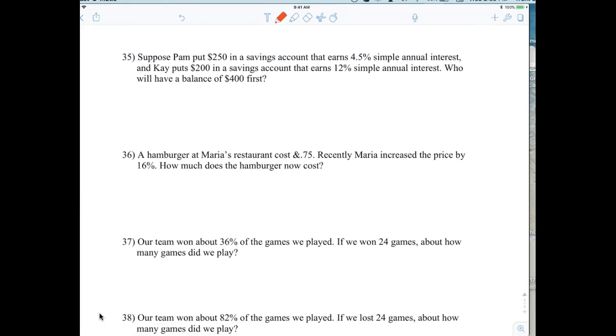So suppose Pam put $250 in a savings account that earned 4.5% simple interest. Kate put $200 in a savings account that paid 12%. Look, guys, right here. Hold up. We can disregard 35. I don't like 35.